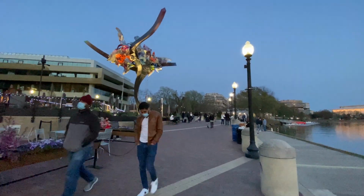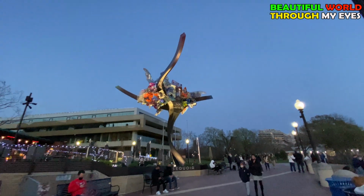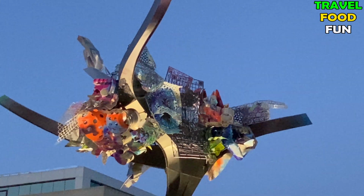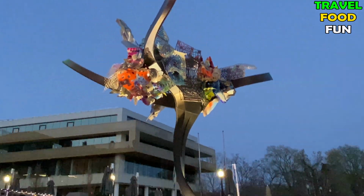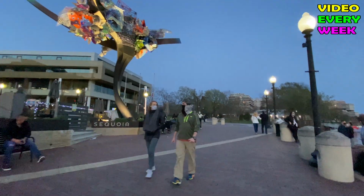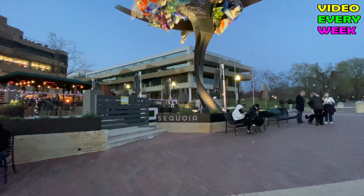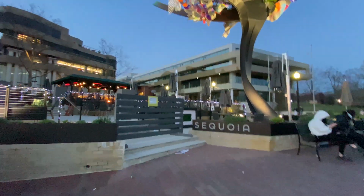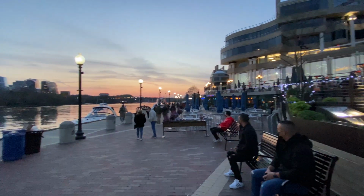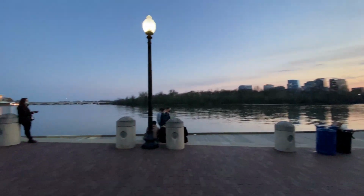And this is a beautiful evening. The tall thing looks like some decorative museum kind of place, but there is a restaurant behind it, Sequoia, and looks like this is a restaurant. I do see fireplaces and also some tables and chairs. People are eating over there, I think. So this is a really beautiful site.